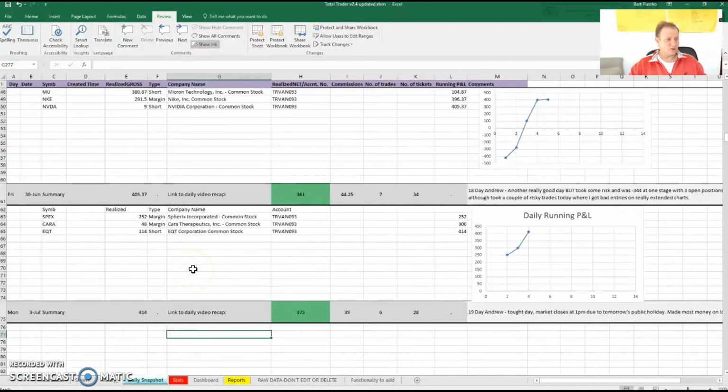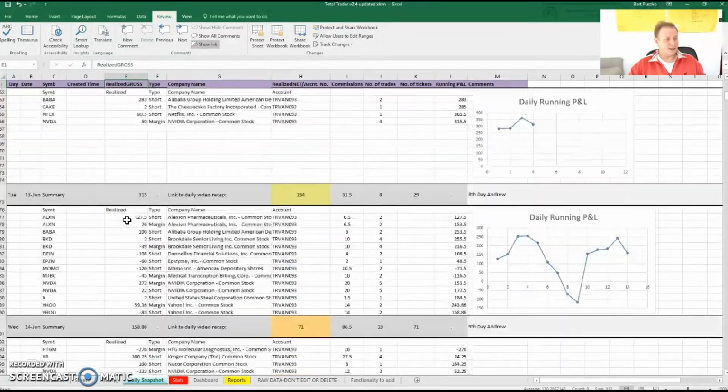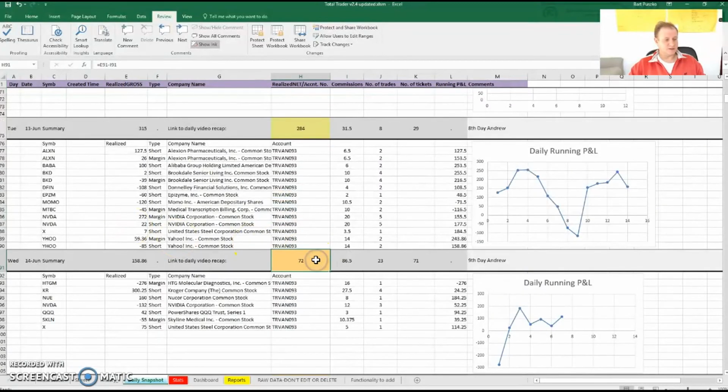Then in here, you've got your daily snapshot. So you basically copy in a couple of things from here as well, and it draws you a graph to show you your running daily total in your P&L. And in here as well, it shows you how much money you made realized gross, and then how much you made here in terms of net, then how many trades you have here, and executions. So just a really nice, easy visual thing.